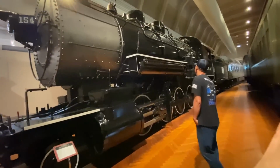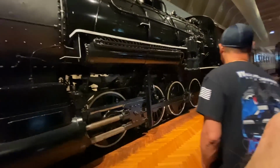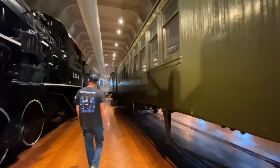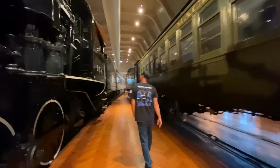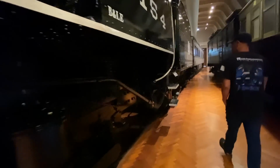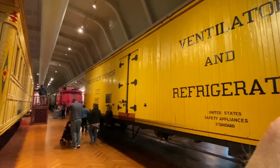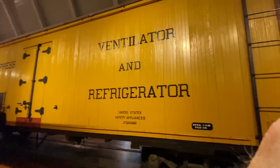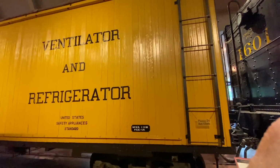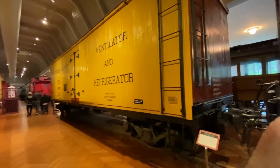Big giant steam engine here. There's actually a bigger one up front that we'll check out. Wow. The Henry Ford has a lot of good railroad stuff here. And we'll cruise around and check some of it out. Here's a wood-sided box car. Refrigerator cars, Abe pointing out. Probably one of the very first.